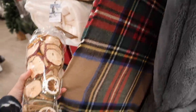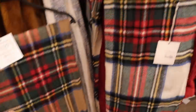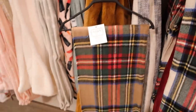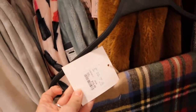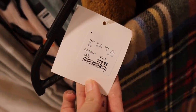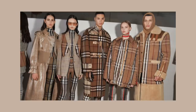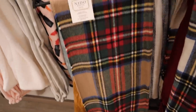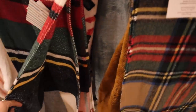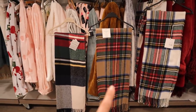I wish it was a little more abstract of a plaid. They have it in the tan color, and they also have it in white, and I really like the tan actually. It's $19.99. Really pretty. It kind of looks like Burberry to me a little bit, but I think paired with something more textured, it'll look really pretty on the couch. There's also this larger plaid. I think I still like this one the most.